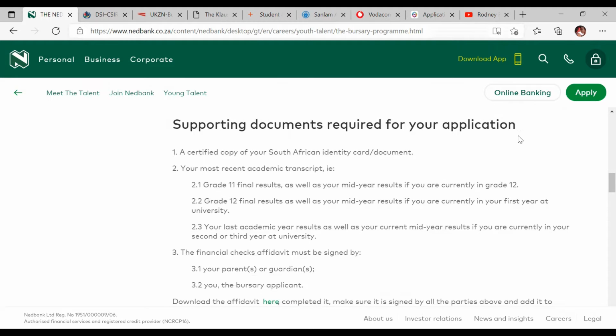So about the documents that you're going to need for this application: a certified copy of your South African identity card, and your most recent academic transcript. That is your grade 11 final results, as well as your mid-year result if you're currently in grade 12. Then your grade 12 final result, as well as your mid-year result if you are currently in your first year at university. If you're at university, you will need your last academic year result, as well as your current mid-year result if you're currently in your second or third year.